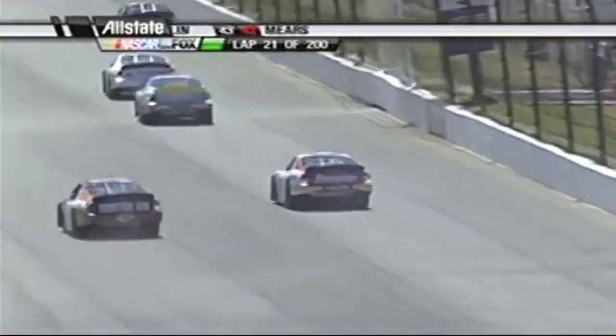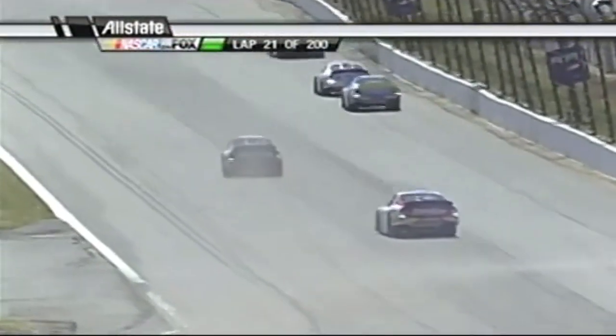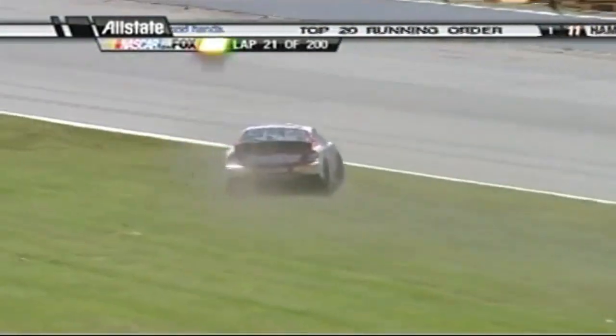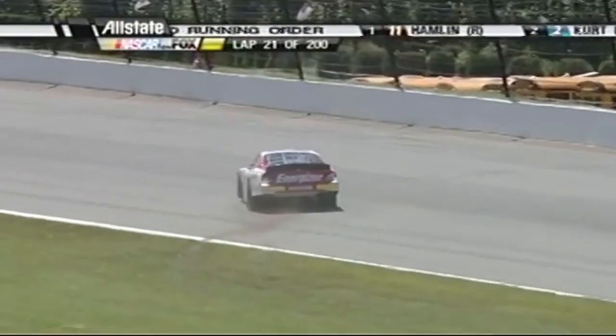Sterling Marlin, Darrell, is he going to make it? He's still rolling. Uh-oh, what's happening here now? Whoa. Now that's Reed Sorensen. Man, he's in trouble. Yeah, he got into the wall pretty good.